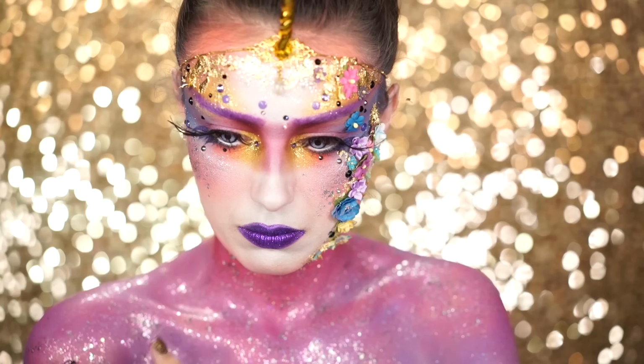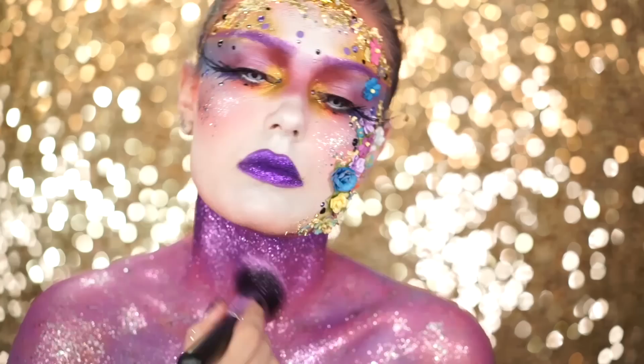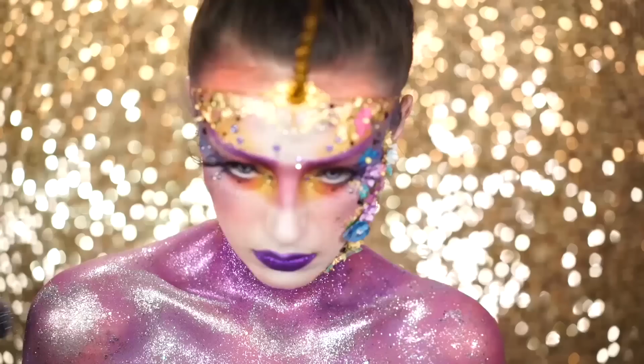So grabbing Violet, I'm gonna go ahead and do my glitter neck. I dip my brush right into this, and I'm going in and I'm packing this on super heavily. Keep going with that glitter until your neck looks a lot like this. Now I'm gonna use the Silver Face and Body Glitter. I'm gonna go ahead and pack this on the chest area for a highlight. I mean, look at that shine. That is absolutely majestic, beautiful.